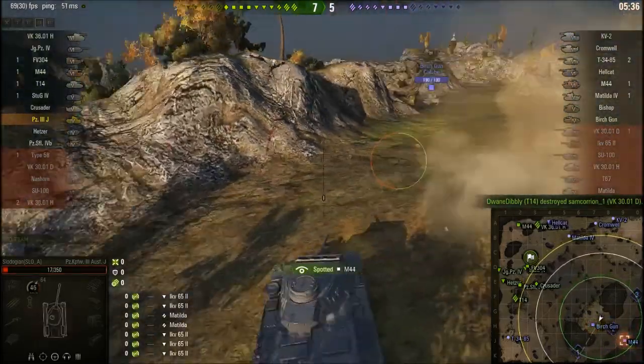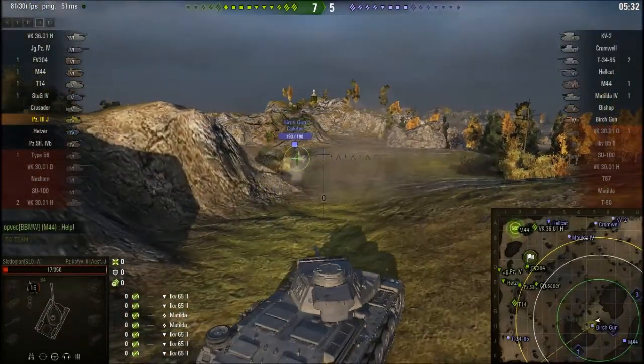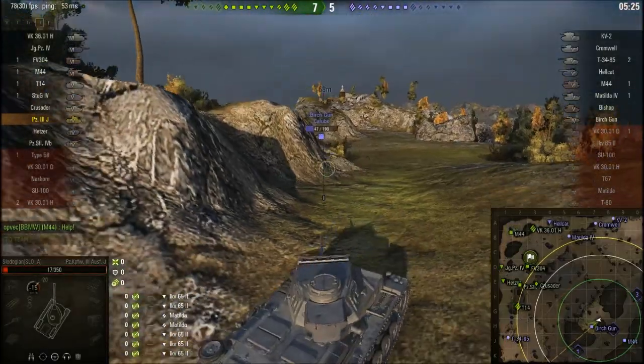So he's now going to go after the birch gun, because the birch gun's the more immediate threat. Luckily enough, it has no armor, no health, so it's pretty easy, fast artillery to kill.